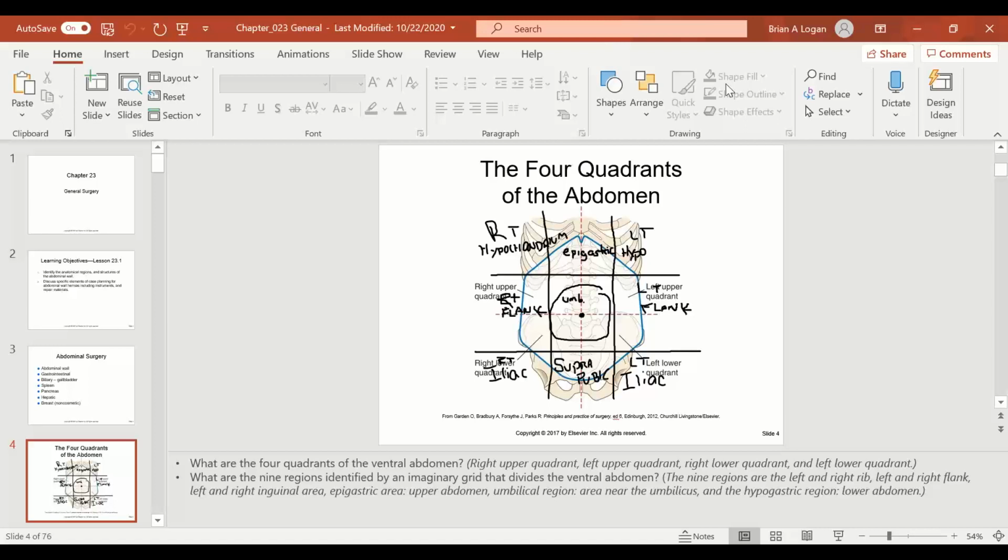With your belly button being the center square. That's the umbilical region, right? And then to the sides of those are your flanks. And then below your belly button is suprapubic. And then to the right and left are your iliac regions. So the way to kind of remember it is to memorize those 3 middle. And then you can work off of to the sides of those, right?